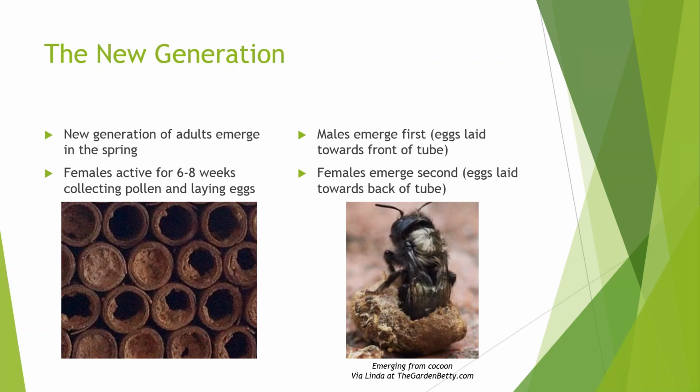Females typically try to stay close to their original nesting tubes where they hatched from. And as long as there are about 3 to 5 empty tubes per female, she will stay there. If the population grows too much and there's not enough nesting area, they will fly away to try to find a new nesting spot.